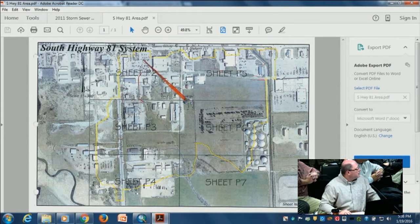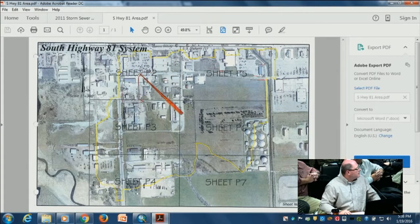The major issue is once you leave the Shopko parking lot up here along 212, the watershed really becomes undefined, and there's a large portion of water that leaves this area and has no consistent way to make it down to the river. The river's just out of view down here to the south, but there are also these properties here that are developing, and this old channel has either been partially filled or not maintained so that it drains well.